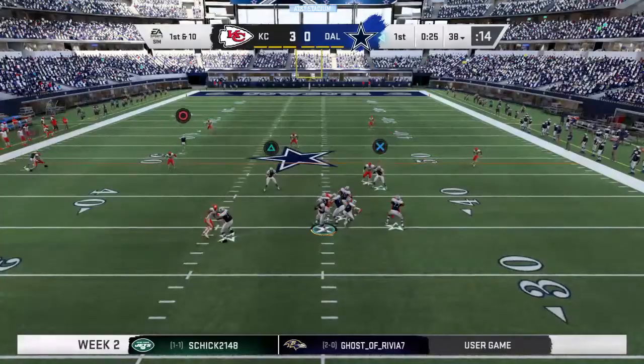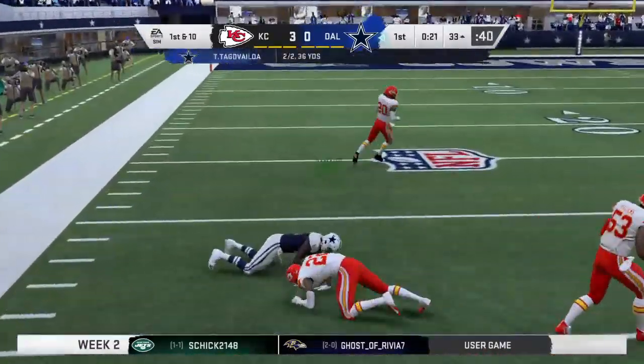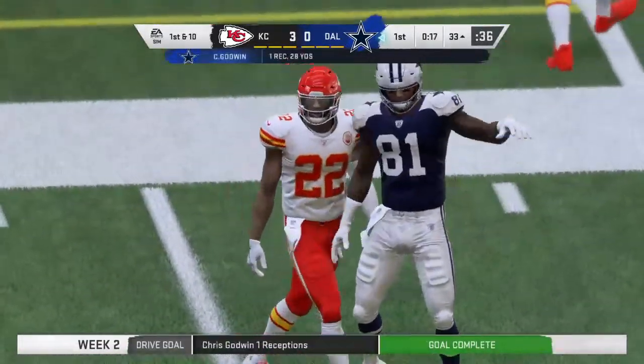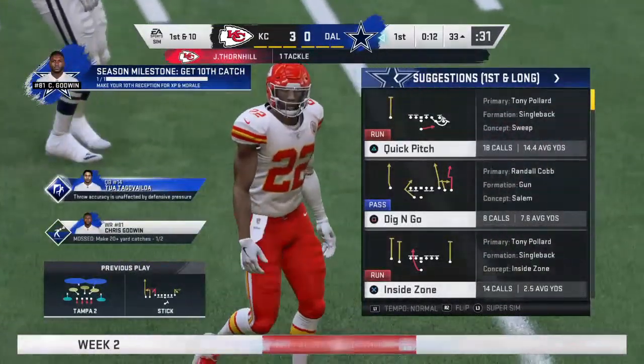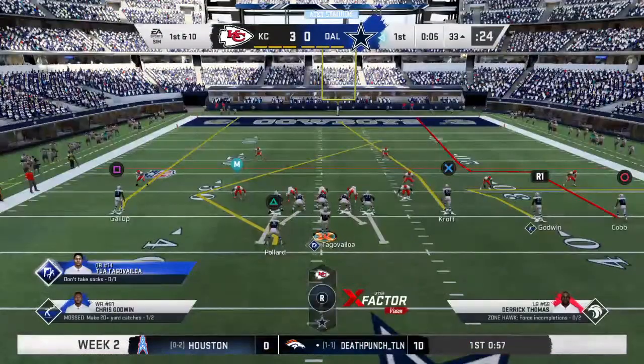He'll look to throw. Looking for Godwin, and he's got him, complete. And he's going to get this all the way down inside the 35. A really good pickup of 28 yards. Trying to get one more in here before the quarter breaks.